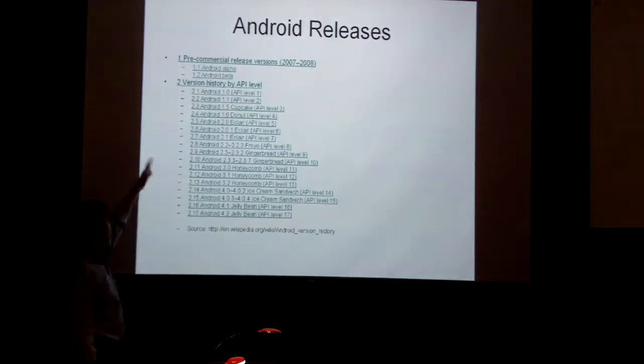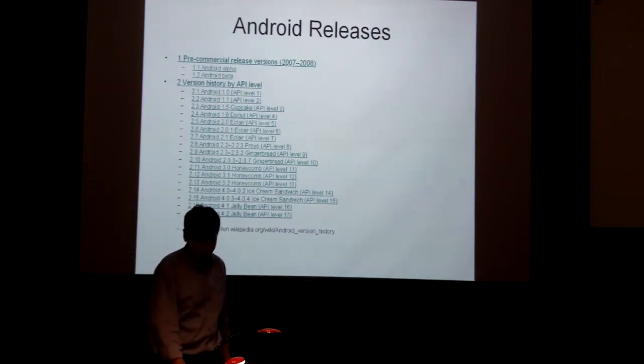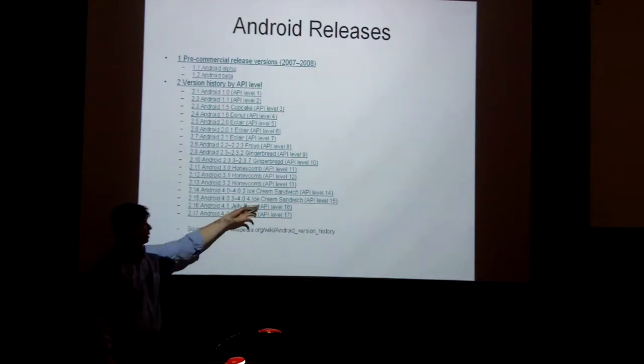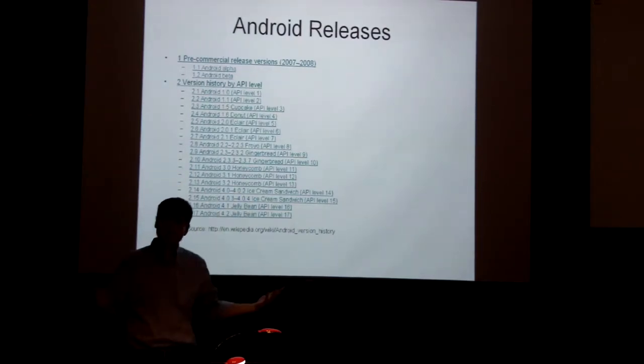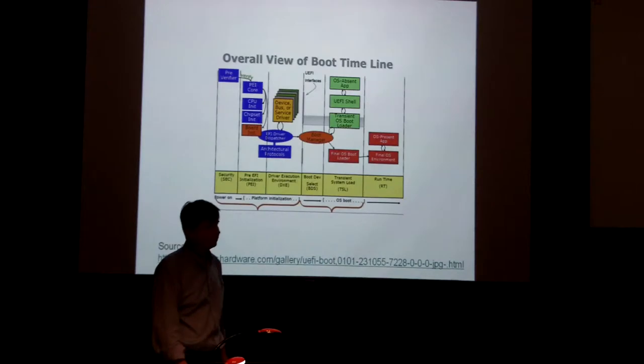Anyway, there are lots of different releases of Android. There are lots of puzzling reasons why, when I jumped in as an early adopter, I don't get the full benefit of Ice Cream Sandwich, and should I, and will I ever? This is all stuff off the web which we can make available.